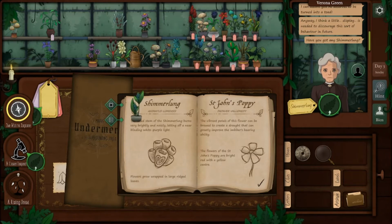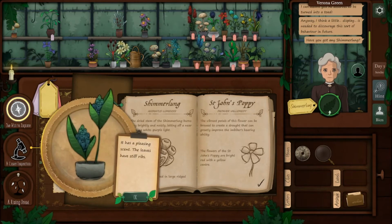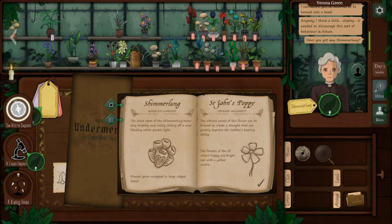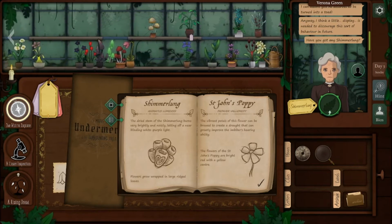Okay. It could be this one. It is wrapped in large leaves. It has a pleasing scent. The leaves have stiff ribs. Okay. Let's see what other ones could potentially match this, based on the picture.